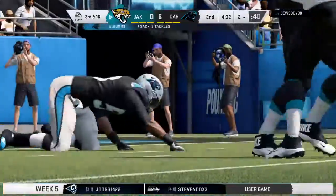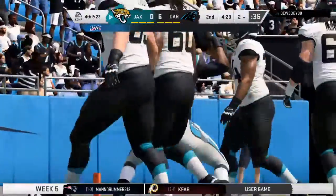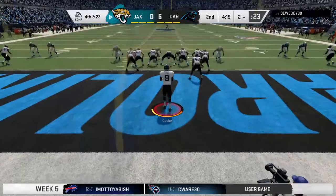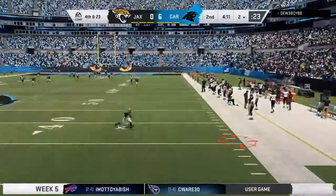And he goes down. It's a sack. They get him back at his own 3-yard line. Brian Burns brings him down, and that's a play he's going to remember. The first sack of his NFL career. So a short drop, but he's able to get it out, and this is a good kick.